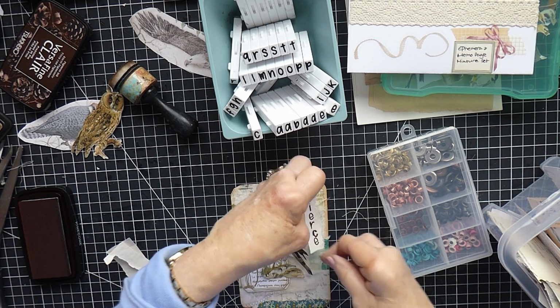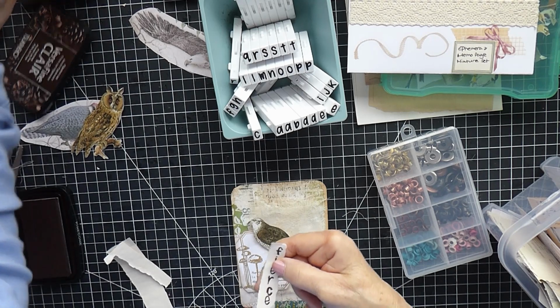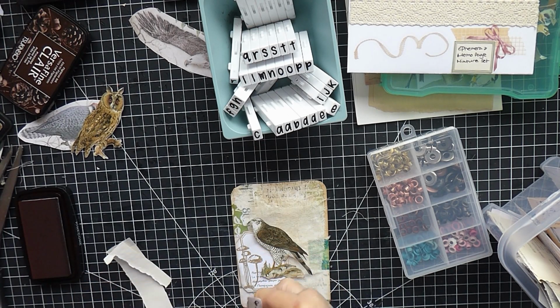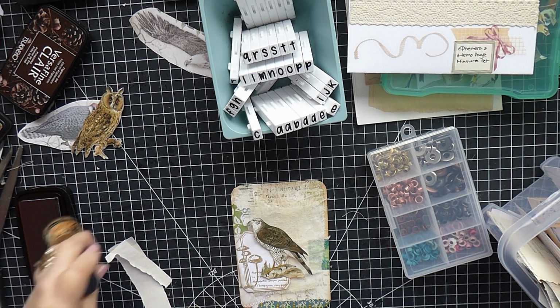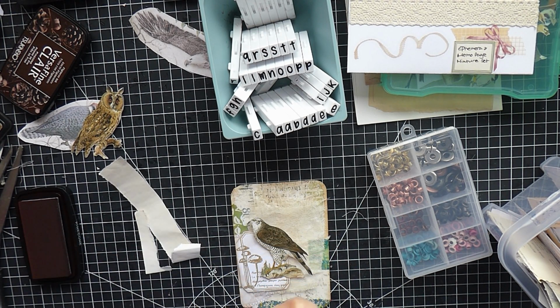Yes, he does need some inking on there. It's just a piece of, I don't know what this is, maybe some coffee dyed paper I've torn off or something. I just grabbed a bit of paper that looked about the right sort of colour.